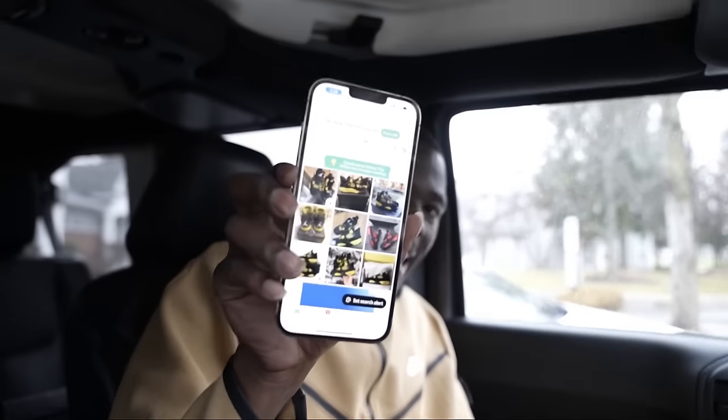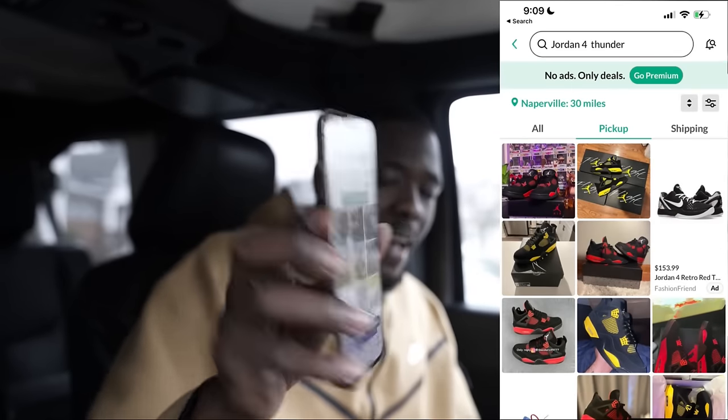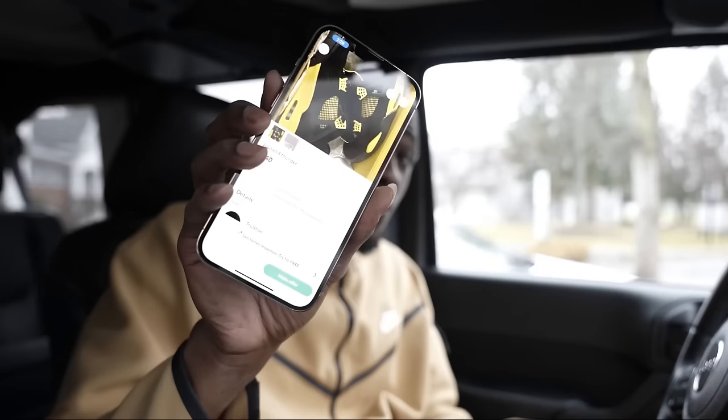See right here is going to give me a lot of different people that have this sneaker. I want to do it in a radius that's near me. So let me do a 10 mile radius. There's some people right here. This person's asking for 270. So I'm just gonna message a whole bunch of people. Somebody's asking for 240, which is a great price. So I'm gonna message like five people. So that's what I'm doing now.